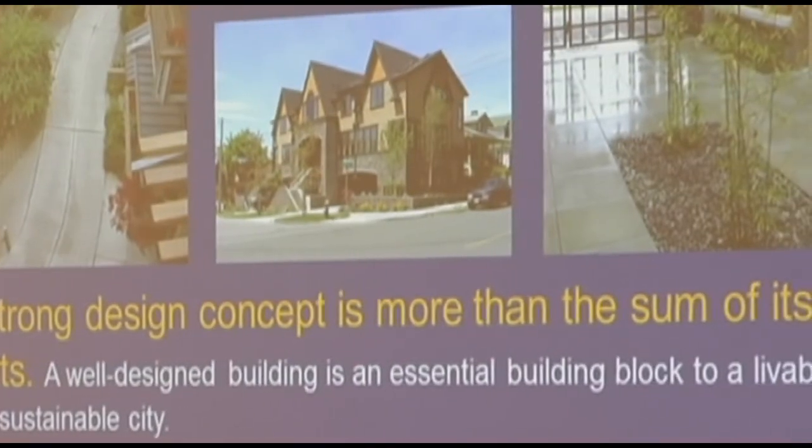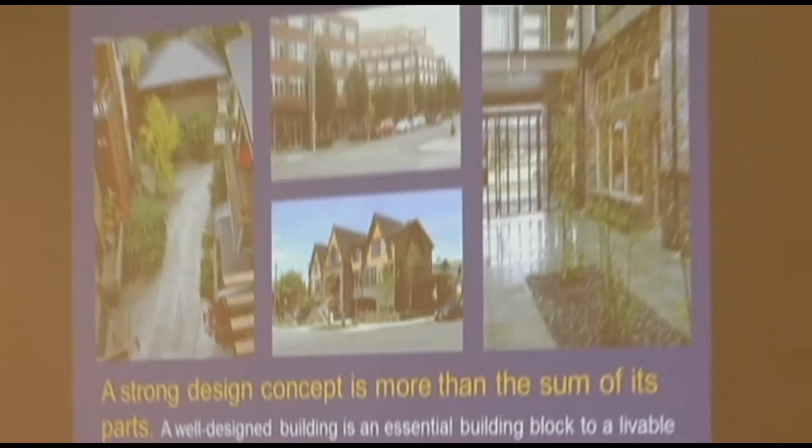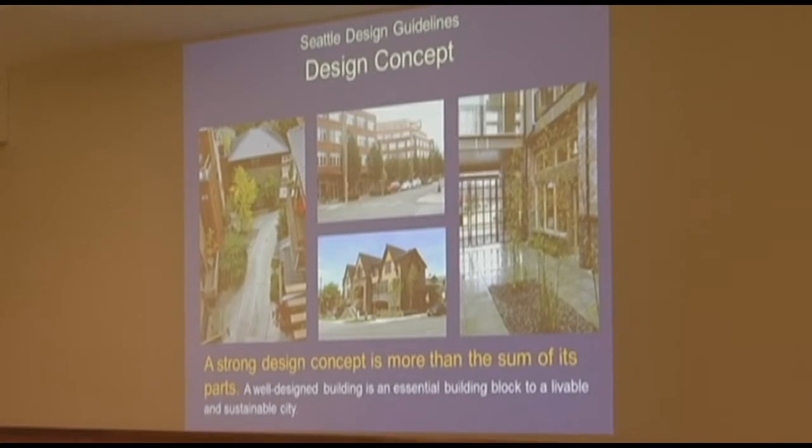So, okay, then the last section is what we call design concept. A strong design concept is more than the sum of its parts. A well-designed building is an essential building block to a livable and sustainable city.